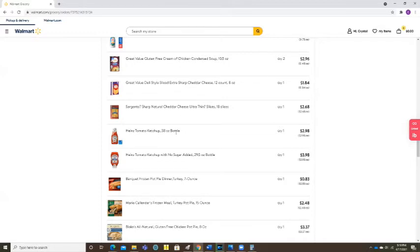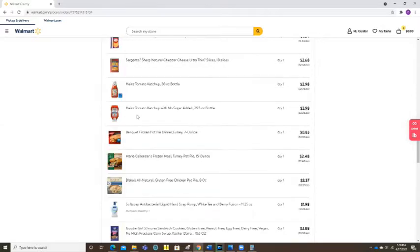I bought some more ketchup because we were out. And then I bought a big bottle, and this is the first time I've seen the big bottle of the no sugar added ketchup for my husband and I.